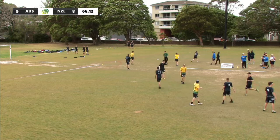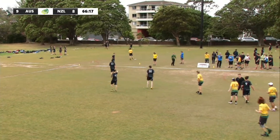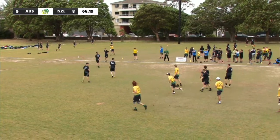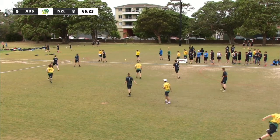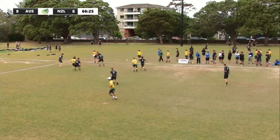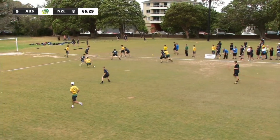So it's Boyle again, and the Australians will come out in this diag again. Not sure what Nick Lilly's doing, but he definitely doesn't have a defender on him at the moment. Oh, they're setting up in the zone. Yes. So Australia pulls out of the diag. Tom Boyle looking for a hammer opportunity, I reckon. I would be.